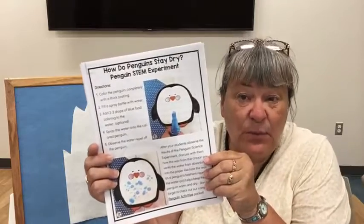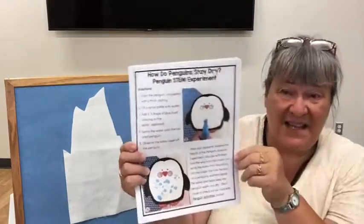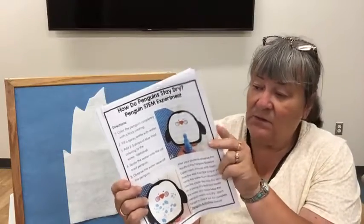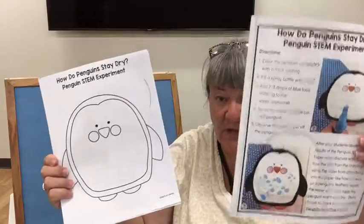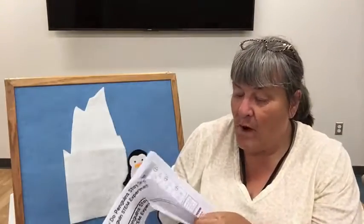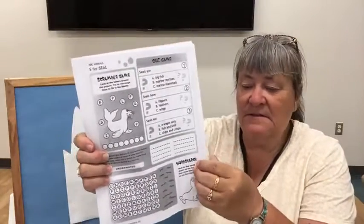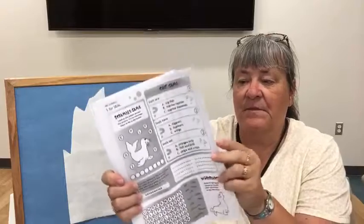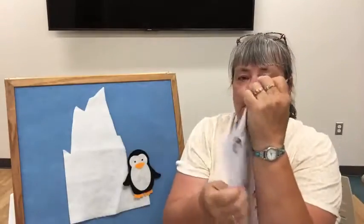Did you know penguins don't get wet? Here is a how do penguins stay dry science experiment. You will have to color this penguin and try putting water on him, but read the instructions so you know what it takes to keep the penguin dry. There's a page about seals, all kinds of puzzles. On the back of that page is a penguin dice game.